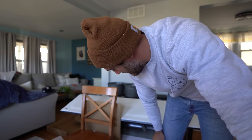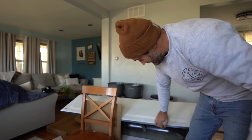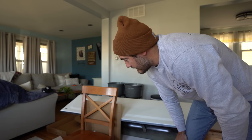Taylor is at work today, so it's just me, and I need to figure out how I'm going to get this tub into the bathroom. Ideally, I don't want to move the toilet, but I think I'm going to have to, which sucks. This thing is porcelain, not acrylic, which I'm learning is a lot heavier. But we'll see. Hopefully I can do a test fit. If not, I have to take the toilet out and go from there.